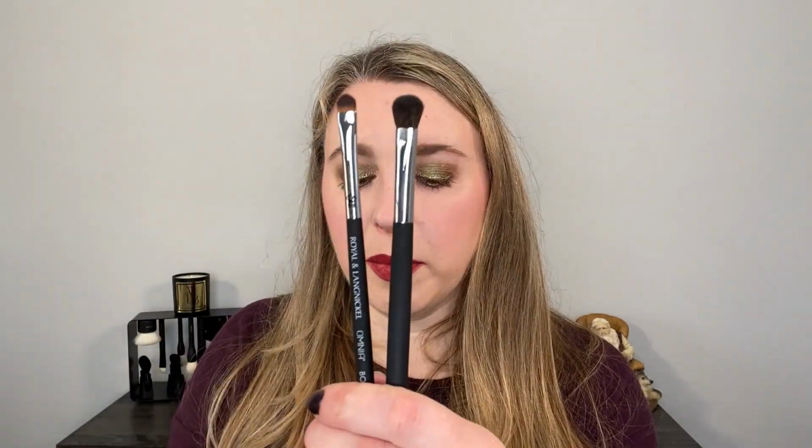Then I have a couple of other brushes that I use. This is the BOM 405 and this is the BOM 601. And I have to say, you can see this looks like it might be fluffier. These are both synthetic, by the way, but you can see how firm these are. This is what I use for cream products all the time. So I think this one is great to blend out a cream product. So apply it on there and then brush it out.